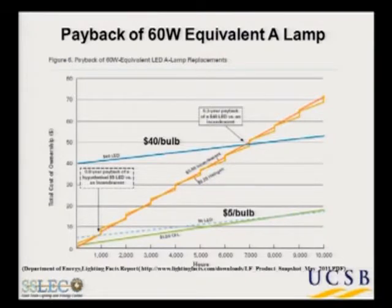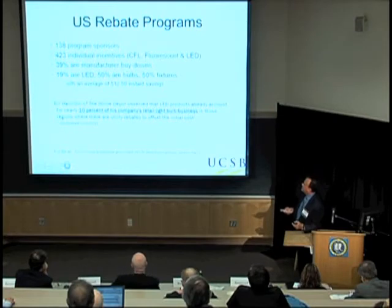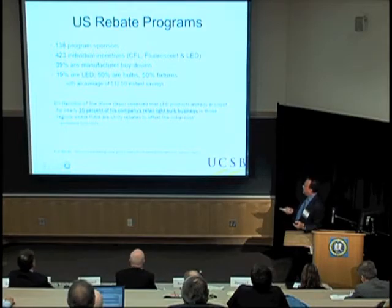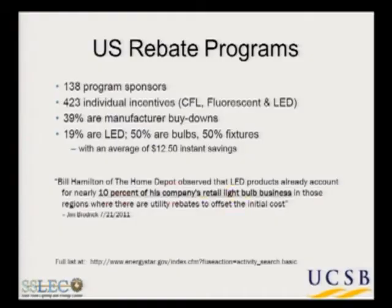So within a few years here, it would be a smart investment to start investing in LED lighting when you see it start hitting somewhere between about $10 to $5 a light bulb. That's the point when it really starts to make economic sense. I don't want to go into the rebate program because we're running a bit behind schedule, I can see. But it's starting to show up. And an interesting quote here that Bill Hamilton from Home Depot observed is that LED lighting products are already about 10% of the company's retail lighting business.